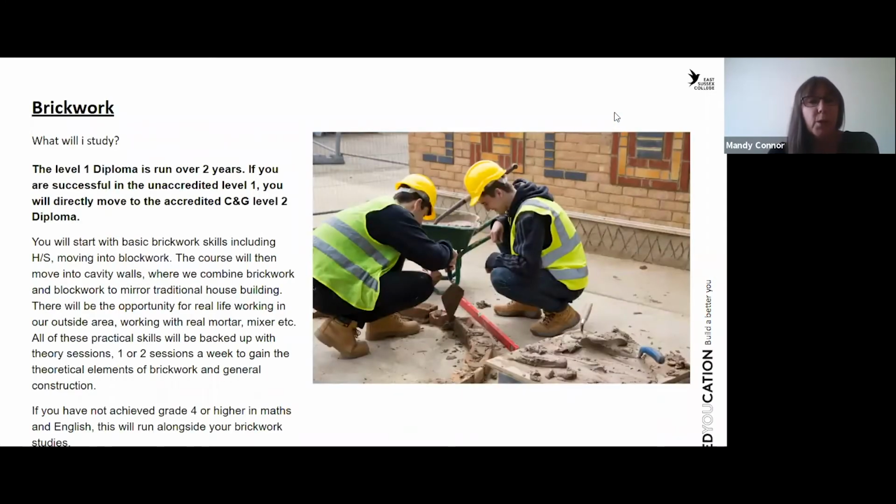So the level 1 diploma is run over 2 years. If you're successful in the first year, you can move on to the accredited level 2 diploma. You'll start with basic brickwork skills, including health and safety, which then moves into block work. The course will then move into cavity walls, where we combine brickwork and block work to mirror traditional house building. These will be the opportunity for real life working in an outside area, working with real mortar and mixer, etc.